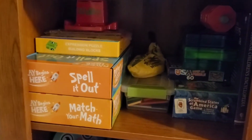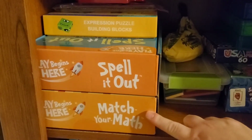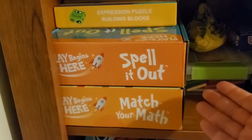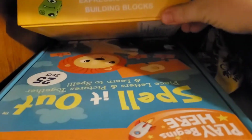These are the games the kids love to play. These ones have been awesome, the Spell It Out and the Match Your Math. It's from Play Begins Here. I got these at Walmart and they were like $10, which was really great. They're actually puzzles, and the kids absolutely love these. They ask to play these all the time.